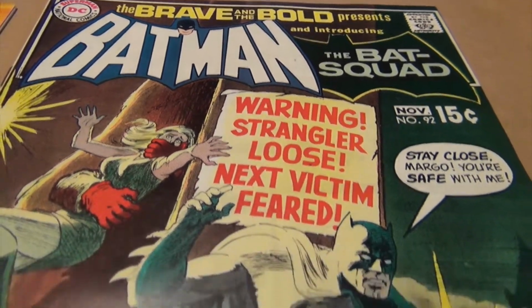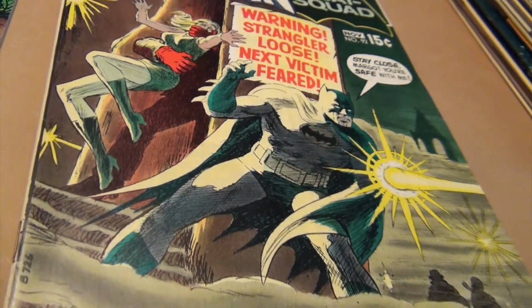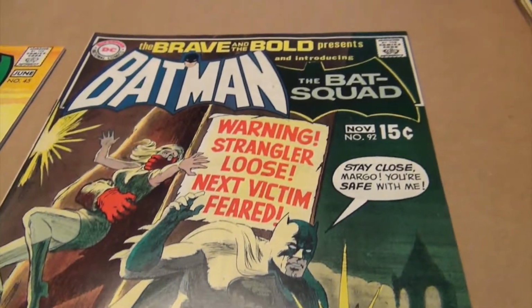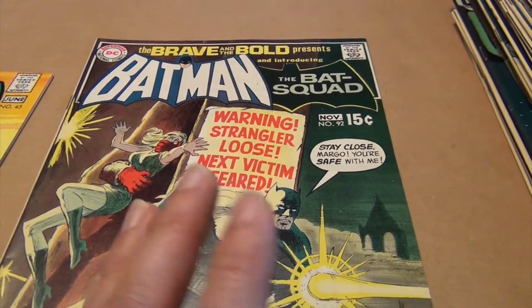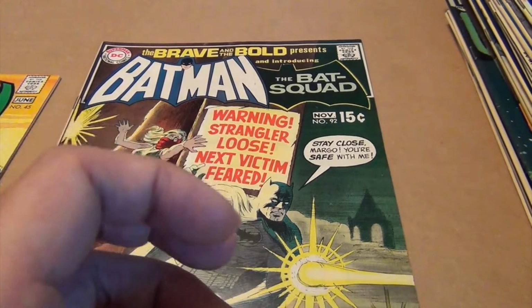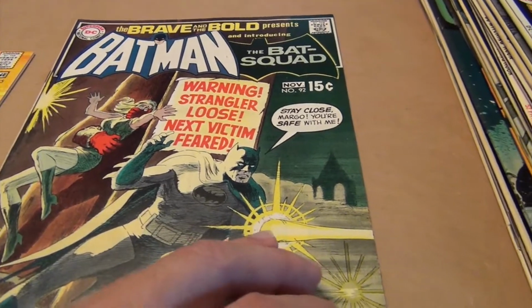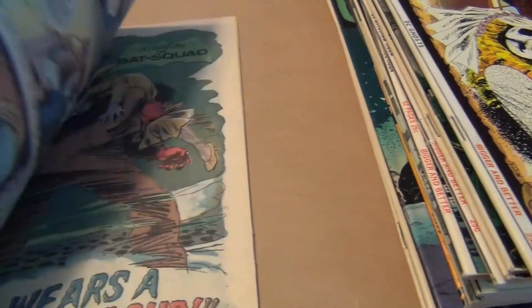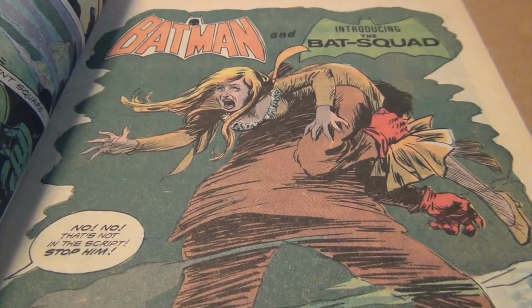From the logo design to the color scheme, just beautiful. Gorgeous. For the rest of this video, I will just focus on covers, because unfortunately I do not have a lot of books with Nick Cardy penciling inside. In this book, yes, there is his penciling for the entire book, which is quite nice, as you can see right here. Nice looking splash page.